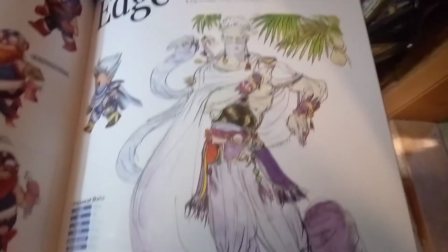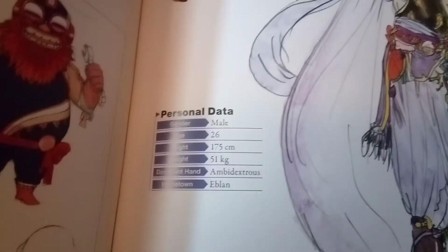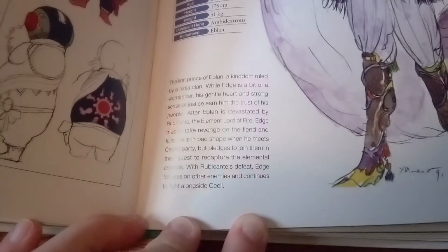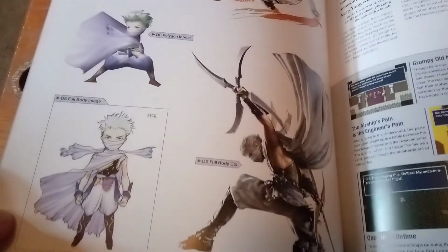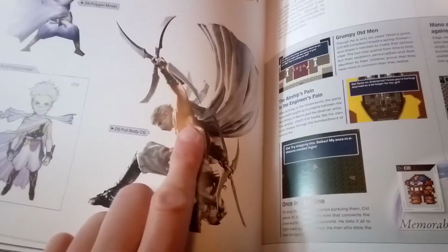And there's Edge. He's a ninja, but he's also a prince. What's his hometown? Eblan, yeah. He's 26. Very cool picture of him. Yeah, you get him much later on. I think he's the last one you get in your party.